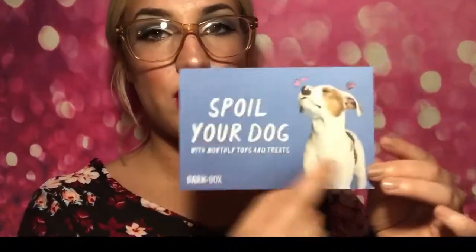I do have a cat, but I actually don't have a dog. I did get a little dog toy here. It's like a little tuggy rope called Tiki Twins Tug. And it has a little note card here as well.